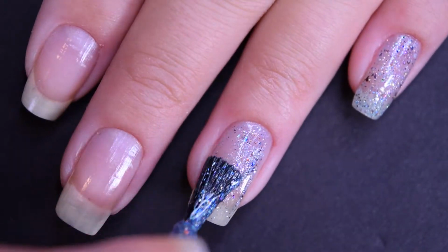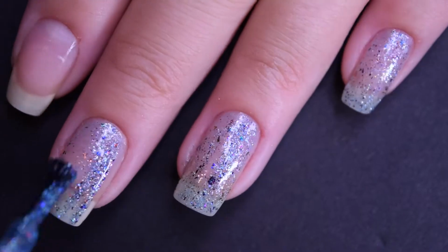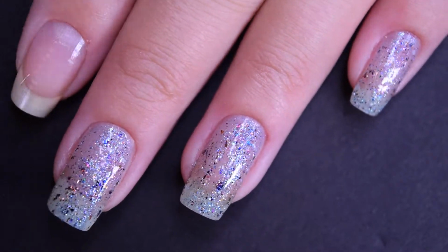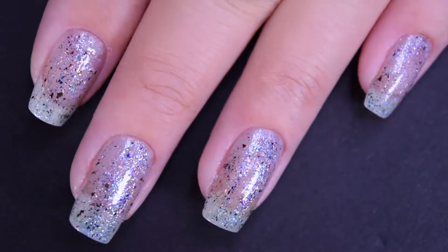This one is very sheer. You could easily use this as a topper if you wanted. It would look really nice over a dark blue or a really light blue, any kind of blue. It would really look nice over a purple, a black, a white.